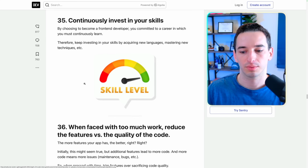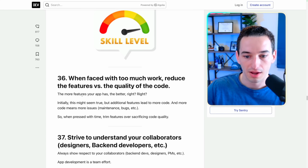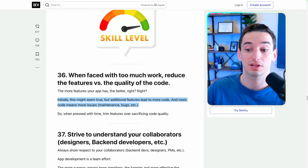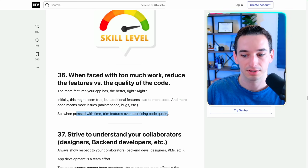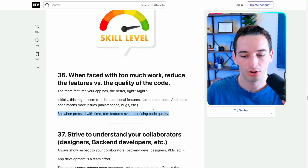All right, when faced with too much work, reduce the features versus the quality of the code. The more features your app has, the better, right? Initially, this might seem true, but additional features lead to more code, and more code means more issues, maintenance, bugs, etc. So when pressed with time, trim features over sacrificing code quality. Yeah, I would agree with this. If you're going to do something, do it the right way, and if you don't have time to do something the right way, then you don't have time to do it at all.